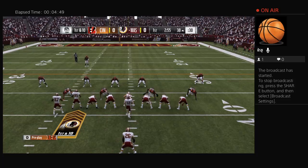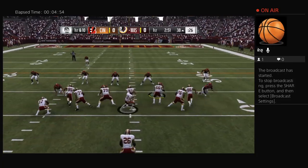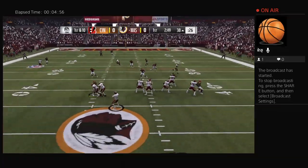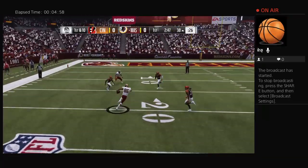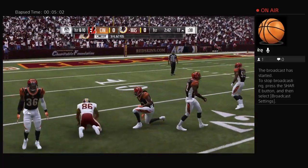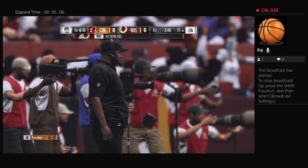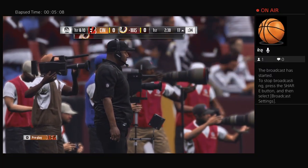Well, partner, I'm not sure how this drive's going to end, but how about the way they flip field position there? A nice attacking play that picked up a heck of a chunk of yardage. Out to the left here to Reed. And they'll wind up getting this one all the way down inside the 20. And a nice gain of 21 yards.